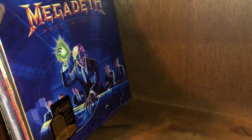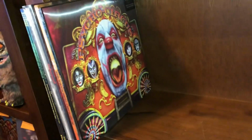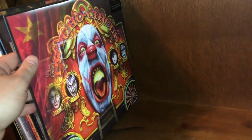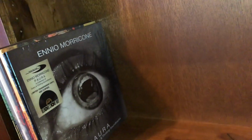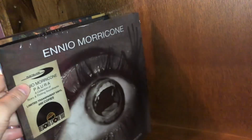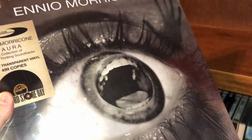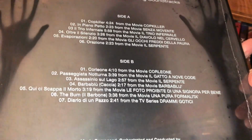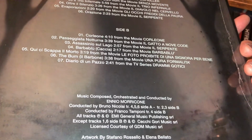I have Megadeth, Rust in Peace. I have Kiss Psycho Circus with the lenticular cover. I have Ennio Morricone. This is called Paura, and he was the maestro. He was such a great composer and conductor and musician.